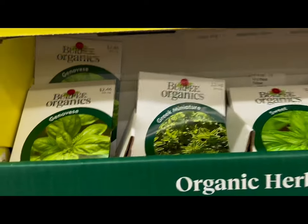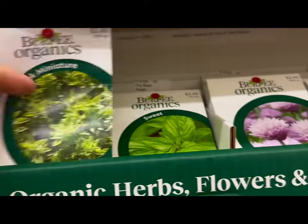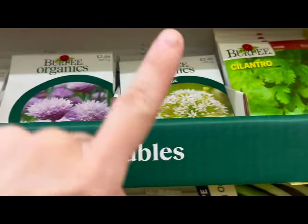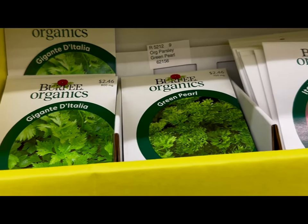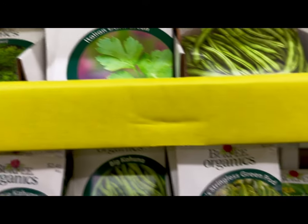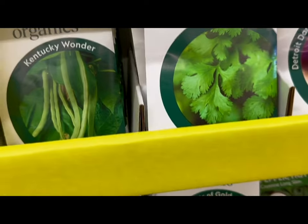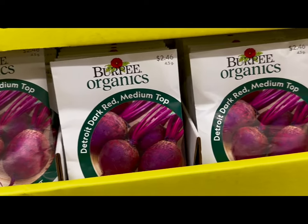You have your various basil varieties, such as your Genovese, the Greek miniature basil, the sweet basil. You have your chives, garlic, lots of parsley to choose from, such as the Green Pearl, the Gigante d'Italia. Lots of beans to choose from. You have your Kentucky Wonder bean. You have your cilantro. Lots of beets, such as Detroit Dark Red.